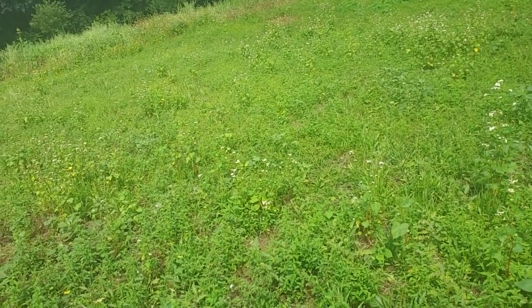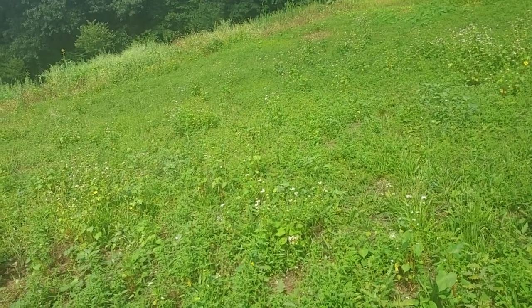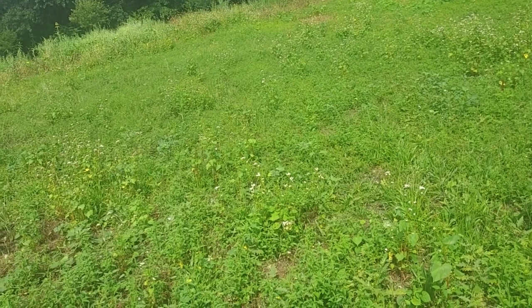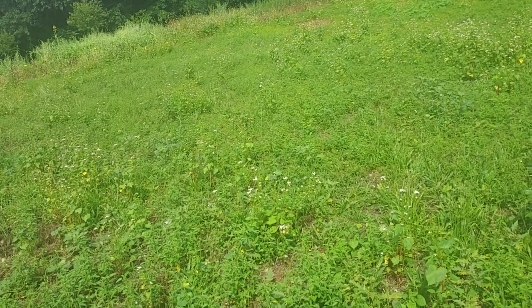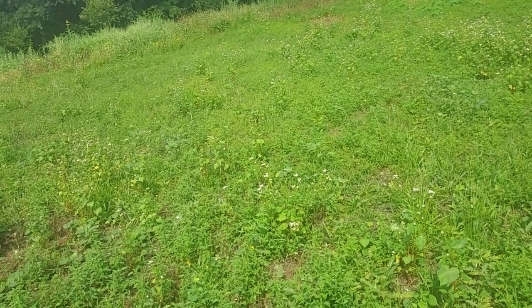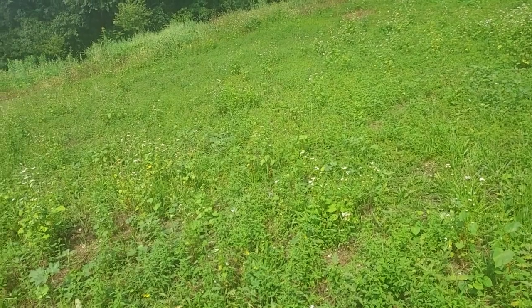And just to give you an idea how light of an amount I'm putting out here, I broadcast this anywhere from 2 to 3 pounds per acre. I do not go over 3. 3 is the maximum that I put out here. That is how light. You're basically dusting the ground when you're doing it that light.